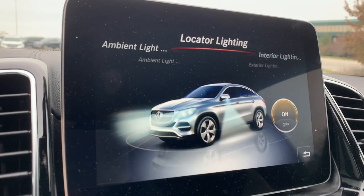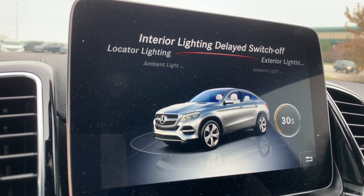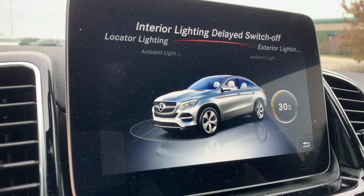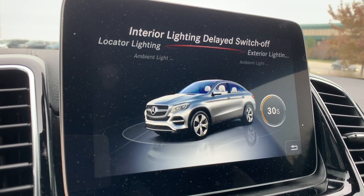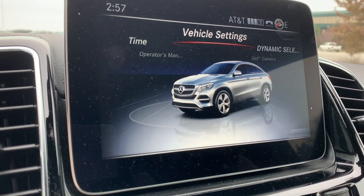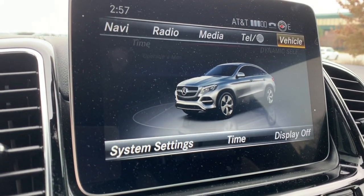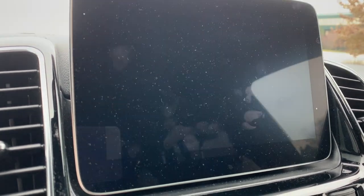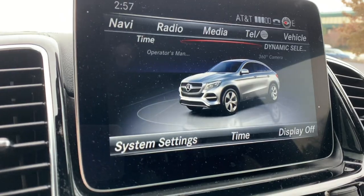Like I said, guys, there are so many features in this car. There are so many features to talk about. I just wanted to make a quick little video. But yes, you have all of these different car settings. And as far as the entertainment system, you can go ahead and turn the display off as you please, if you don't want to be distracted.